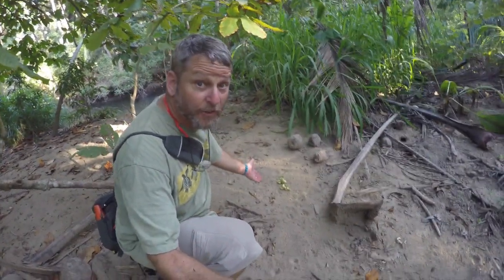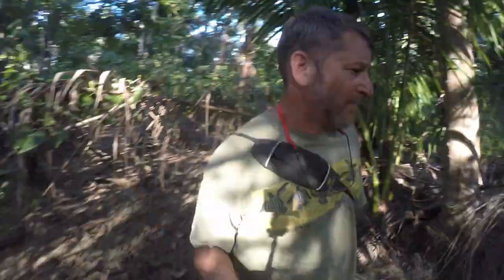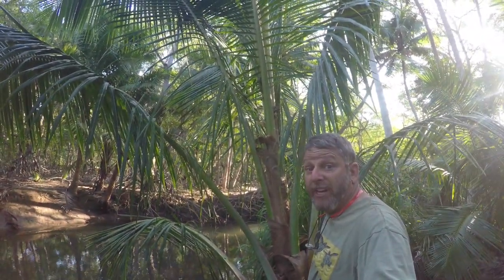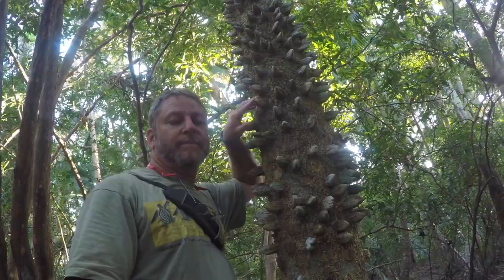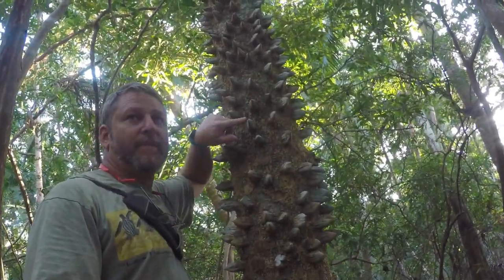I saw seeds on the ground. As I walked, I also noticed lots of different varieties of trees. Some trees, like this palm tree, have very few leaves, but the leaves are really, really big. And other trees had lots of leaves, but the leaves were very small. And some trees had things that I never would have expected.